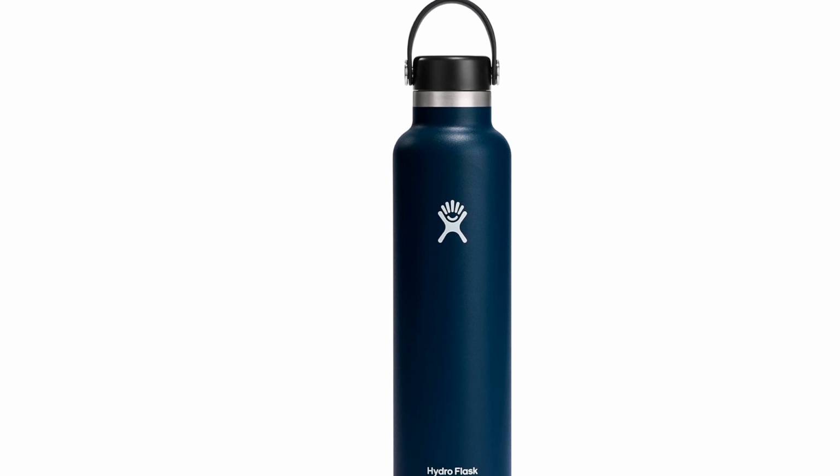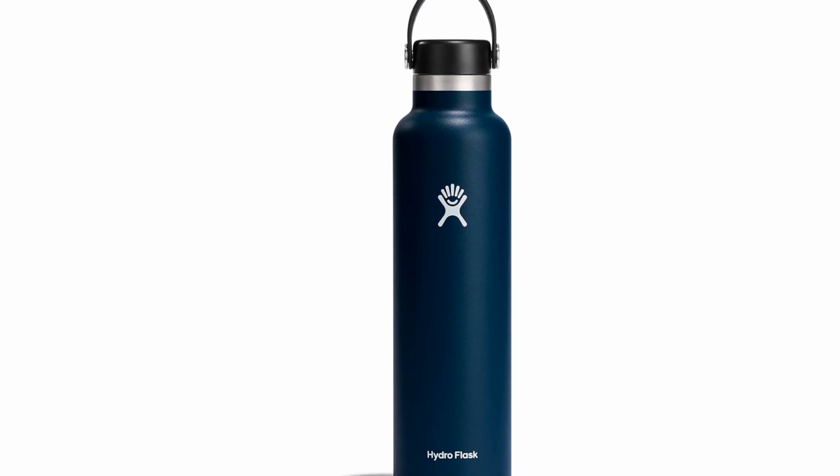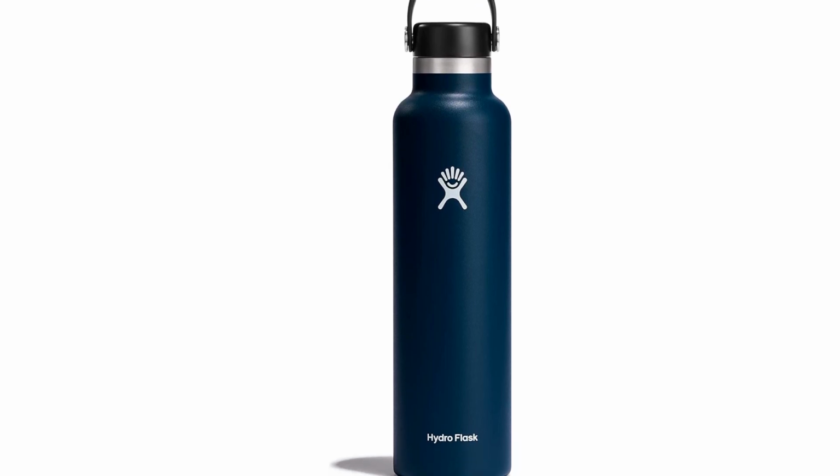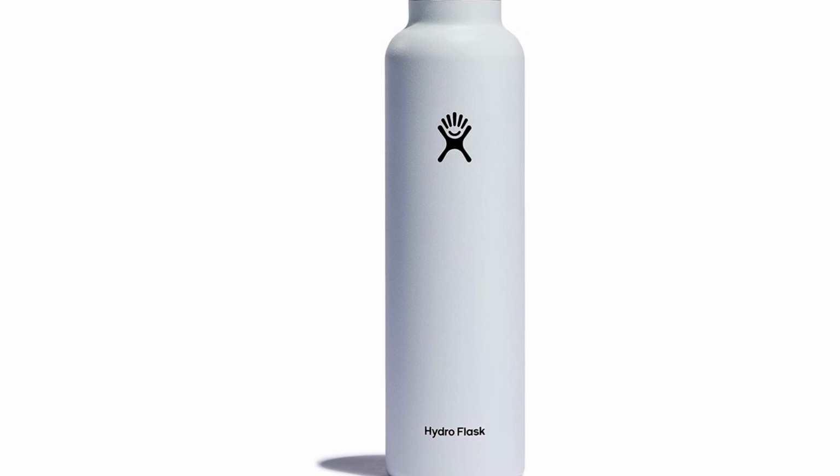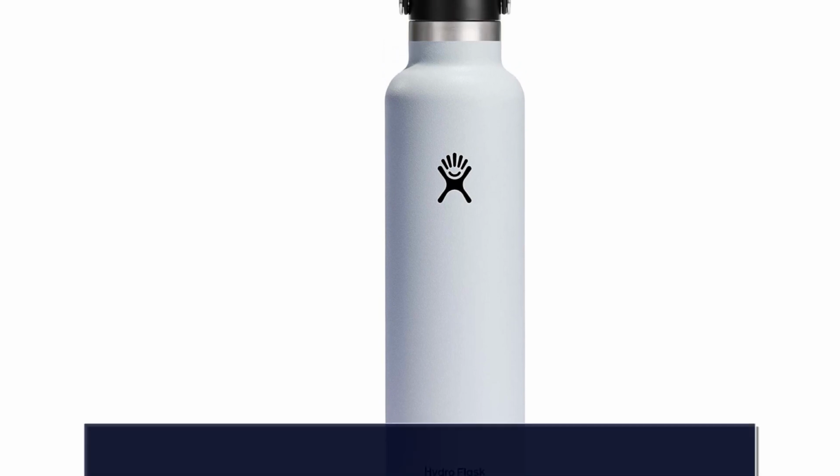The perforated strap and aluminum pivots maximize weight loss. It comes in 24 ounces and 32 ounces, so there are 2 sizes to choose from, and it is the best choice for hikers and mountaineers.